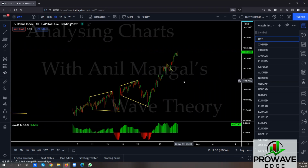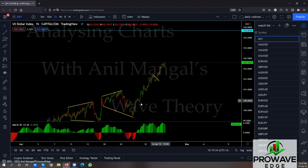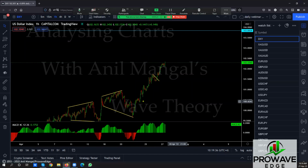Now let's go very quick. Dollar index is still going up. As we know, we just need to break this. And there's a very good chance when they start to do this, they're never going to stop. So what you find is very small consolidation, very small impulses, small consolidation, small impulses, small consolidation, small impulse. And this could continue for a very long time.